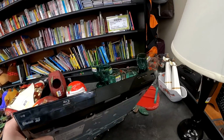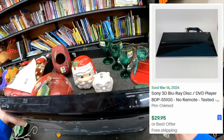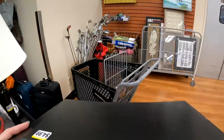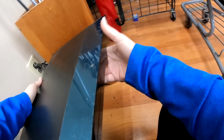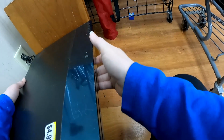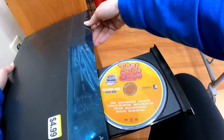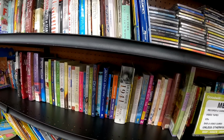She does pick up this 3D Blu-ray, and when they're cheap enough, they're worth doing. And I think she paid $4.99. Should be around a $30 unit without the remote there, and it is without the remote. She does do the wise thing. It's nice to know if the disk drive is stuck before you take it or not, and it wasn't, and it had, you know, one of the discs of That 70s Show in it.